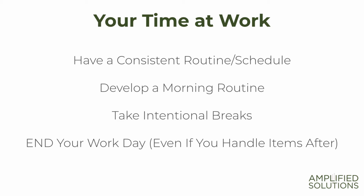And also end your workday. If you have a specific end to the day, it's very important. Many times things come up after hours. Certainly emails or calls or texts come in. But if you have a specific end to your workday when you're focused on work, it's definitely fine to field things beyond that.